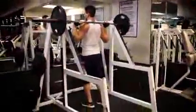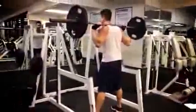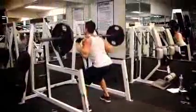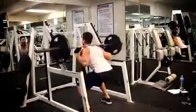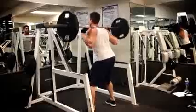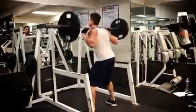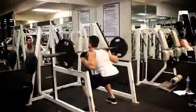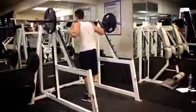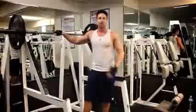Make sure you rest it right below your neck, right on your trap muscle. Point your feet out slightly, shoulder width apart. You want to keep your chest up. Make sure you drive those heels down and back up. And that's how you do the barbell squat, one of the 5 most important muscle building exercises.